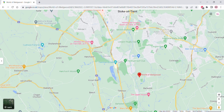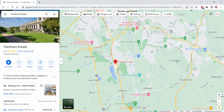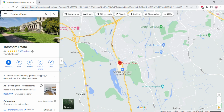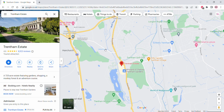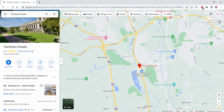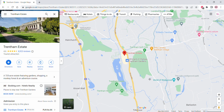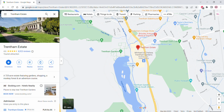So next on the list that I would recommend visiting when you're in Stoke is the Trentham Estate. The Trentham Estate happens to be in the village of Trentham, which is right here to the north, where my cursor is. And it's still in Stoke, but on the southern side of it. So this estate was initially recorded in the Domesday Book in 1086, and at that time it happened to be a royal manor.